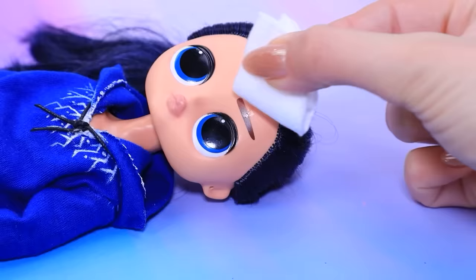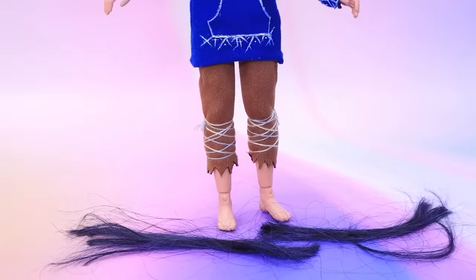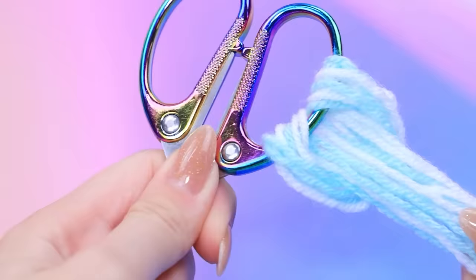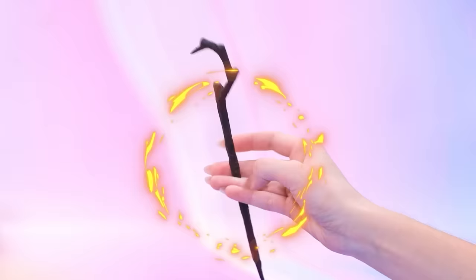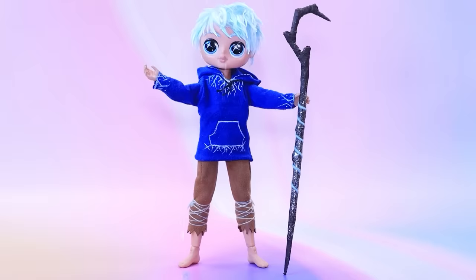Let's tie a string. Let's work on the look. Express haircut. Paint it a different color. Secure our threads. Brush them well. Straighten with an iron. It's time to transform. What? Are you crazy? Stylish. Snowflakes in the eyes. This ice staff is Jack's permanent attribute. Thanks. Will he help us?